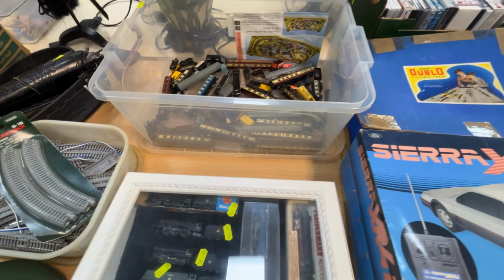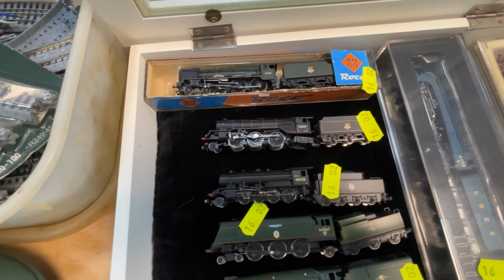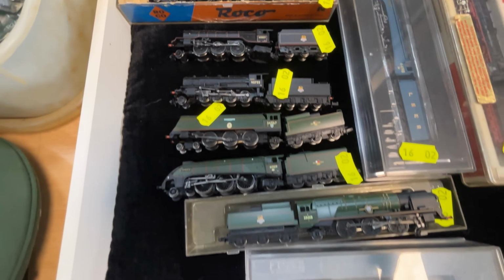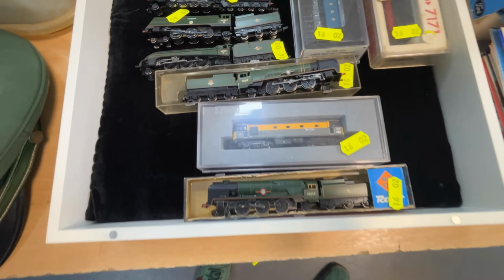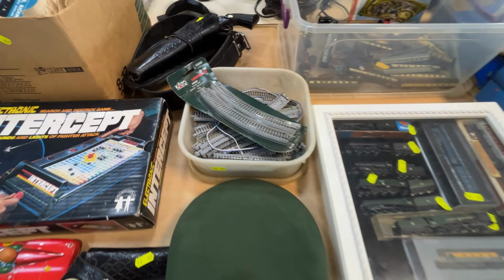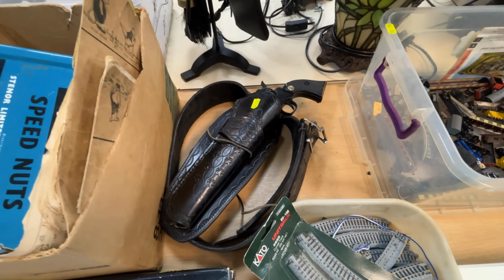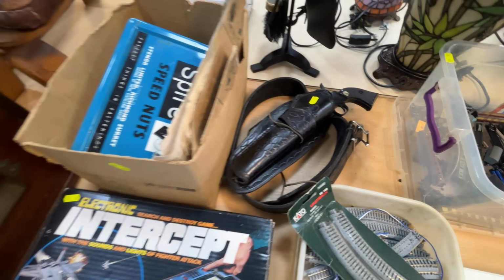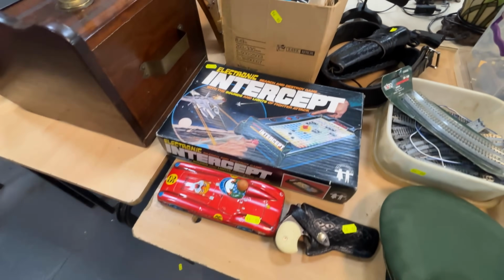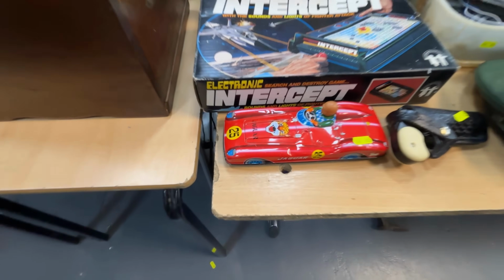And then this box here is fantastic. All of these N-gauge locos, lots of them as well, all hidden away. Now, of course, we're having to put some trains behind glass these days because of one or two people. Anyway, we've also got some N-gauge train track. We've got some reenactment guns on there, a big box of Meccano, the electric intercept, some sort of military hat, and this tin plate Jaguar as well.